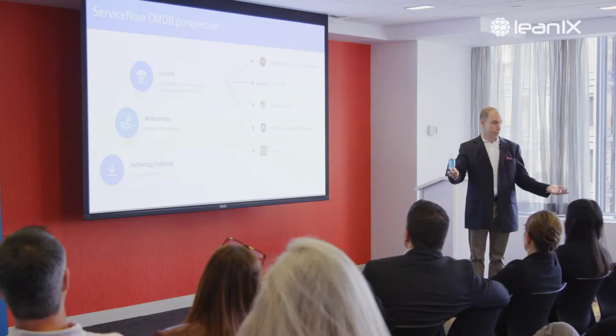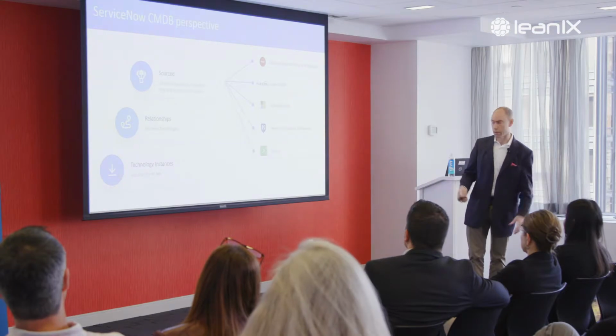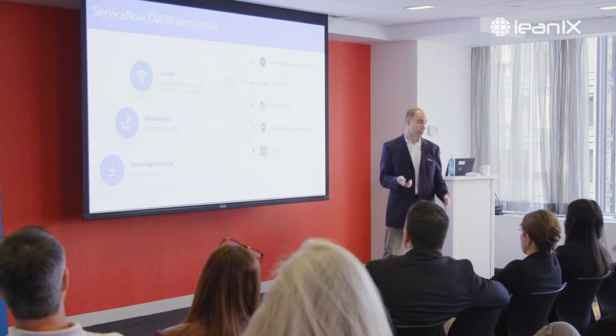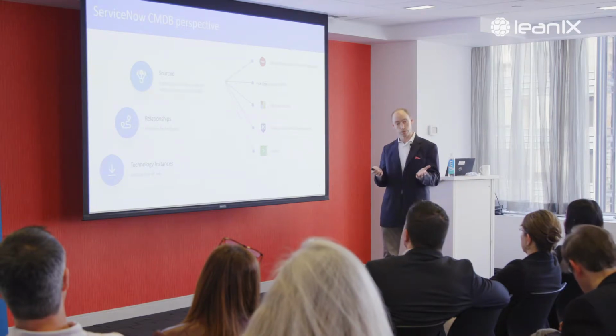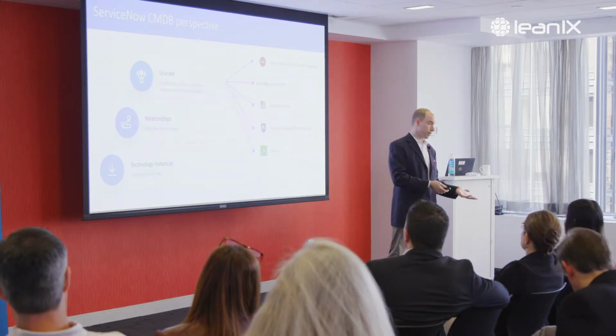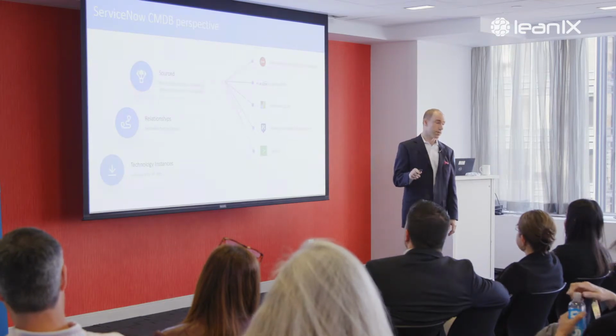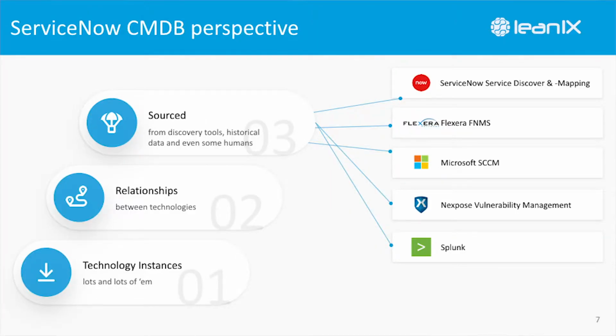From a CMDB perspective, you're at a much lower level. The LeanIX level is a higher view. You get to see how things are communicating, how things are talking. You get to learn about how technologies are either a risk for the organization or they're adding value to the organization. The ServiceNow side is very detail-oriented. They have a job to do. They have operations to run, services to provide.